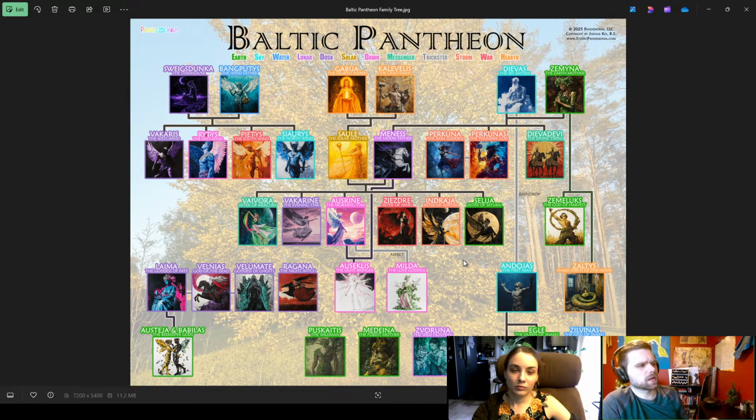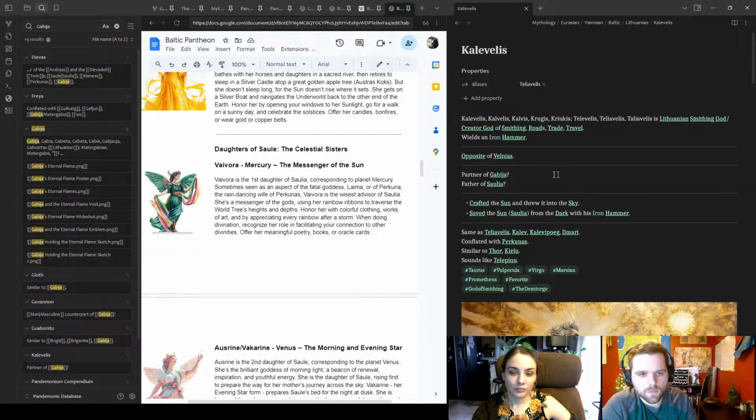A lot of them do involve the moon getting punished in some way. Some of them are like he's starving, he's getting skinnier. Some of them are like he's being bitten out of by a big wolf or something. I think that might be one of the Norse interpretations, because the moon and sun are supposed to be chased by two wolves.